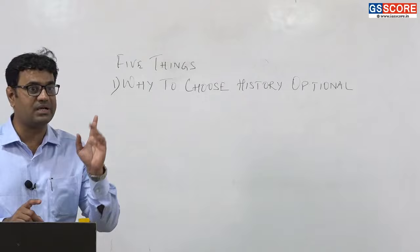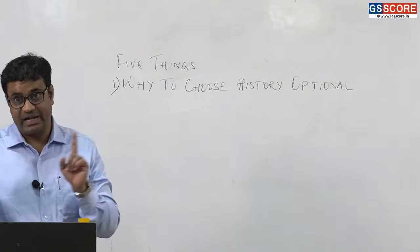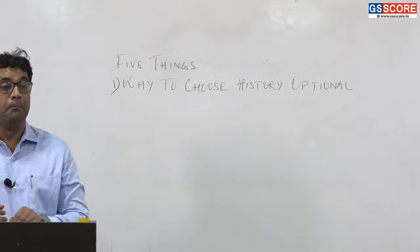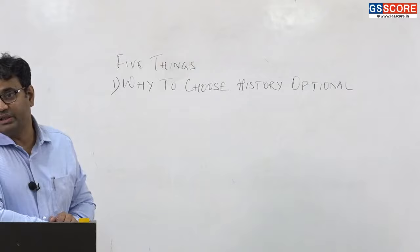And we will explore those myths also in this session. That is our second agenda. Clear? So first thing is, as far as scoring pattern is concerned, this subject is equally scoring with respect to other subjects.